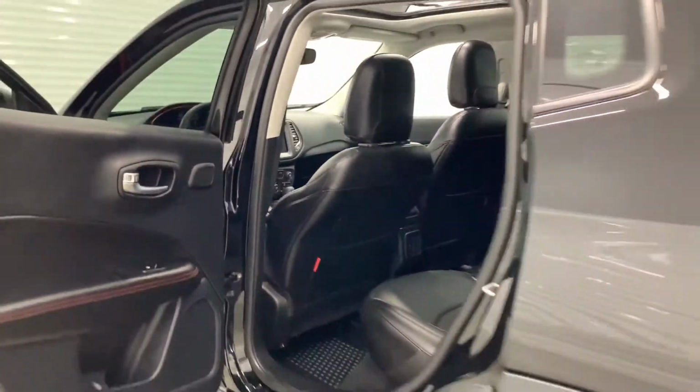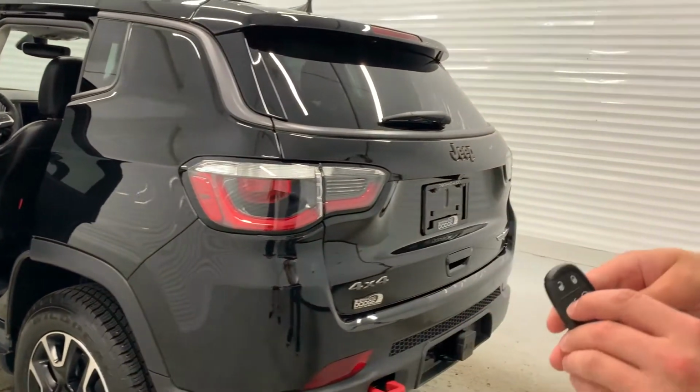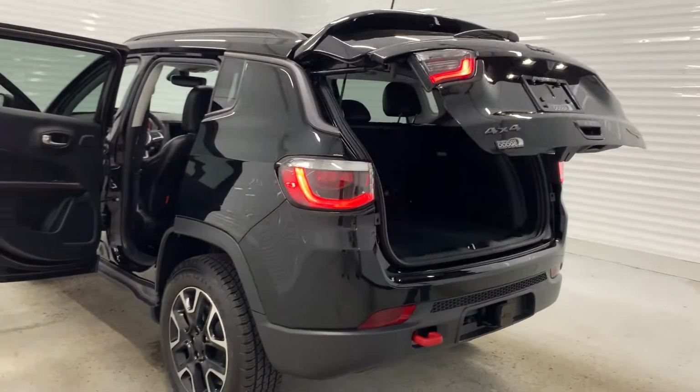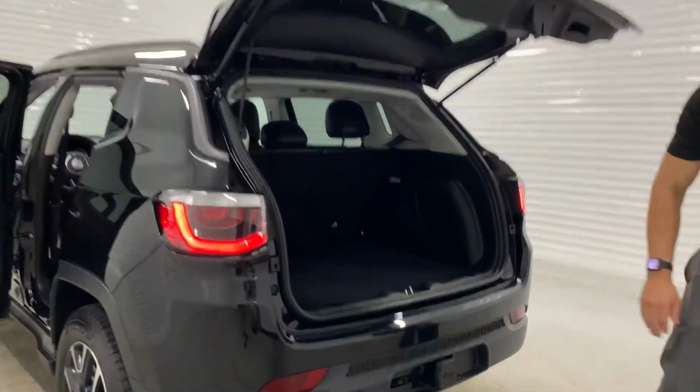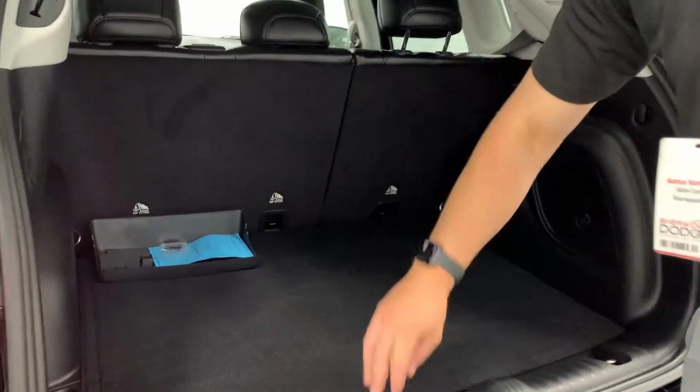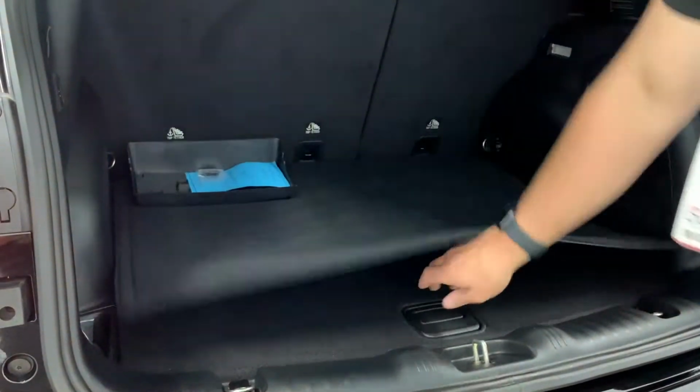Now, if you guys want to look at the remote here, you do see that when you press this twice, it does open the liftgate, so it is hands-free. You do have a backup camera right there, and your hitch and wiring as well right here. Now, when you look in the back, you do have your front license plate there, but underneath, you also have a full-size spare.